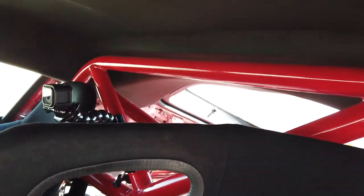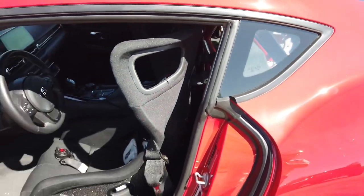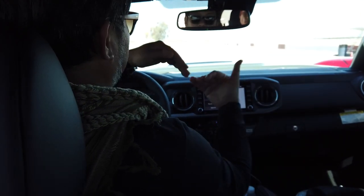Roll cage in red, that's dope. I don't know, we'll just follow you around the track a little bit.